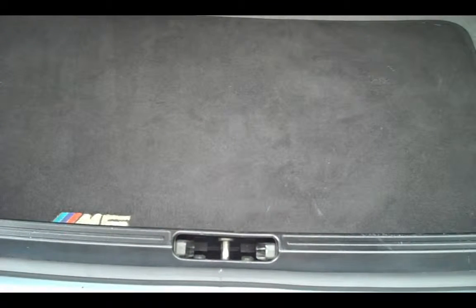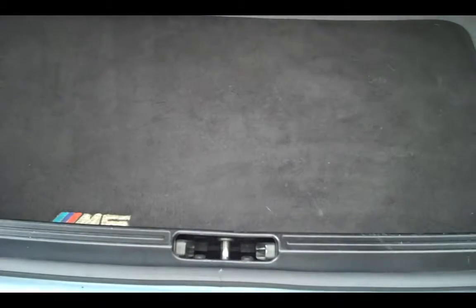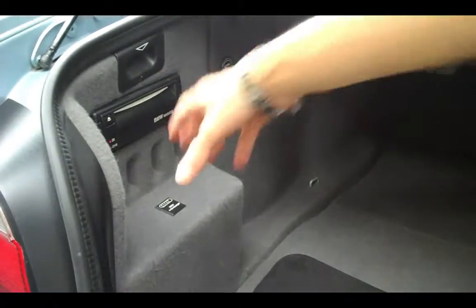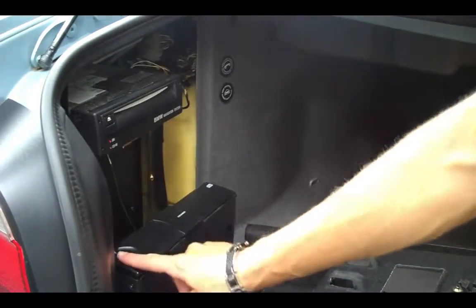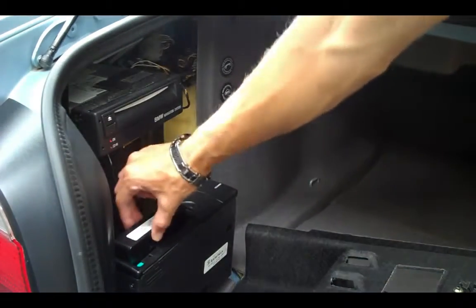Okay, so in the trunk you're going to see I have an extra passenger side floor mat in here. It just came with the car. Guess he replaced it and put the old one back here. On the left side, this is not the CD player, it's the navigation DVD reader. Open that up, you're going to find your CD player down here.